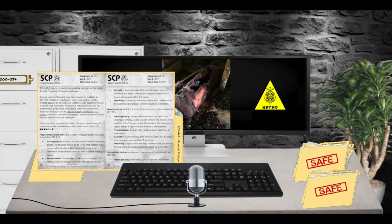Transmission: transmitted by skin-to-skin contact. Remains active on inorganic surfaces for up to 5 hours. Lethality: approximately 40% mortality rate. Runs its course in 2 to 6 weeks, very visible symptoms within 5 to 10 hours, contagious within 2 to 5 hours.